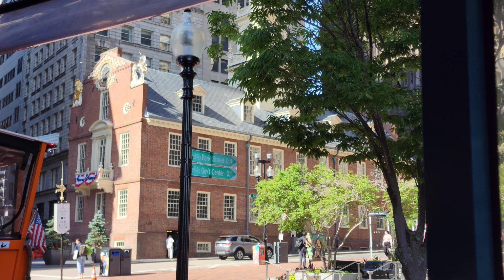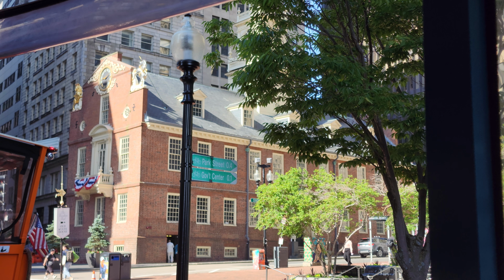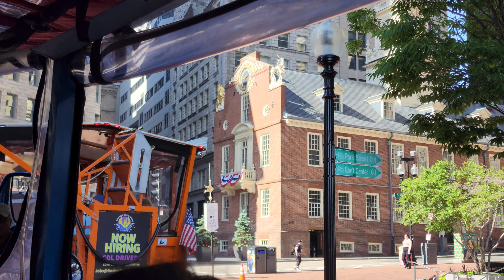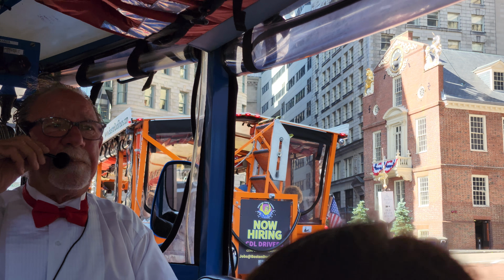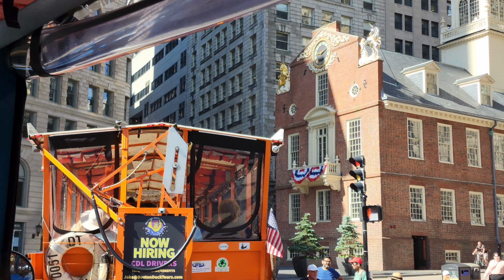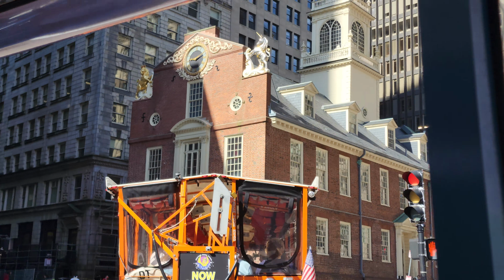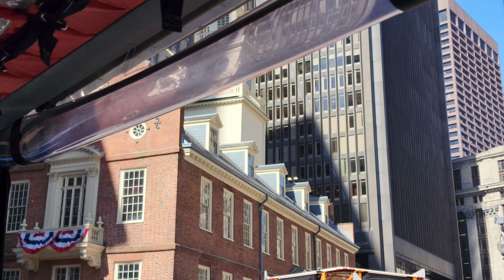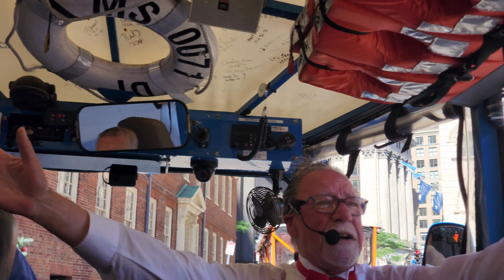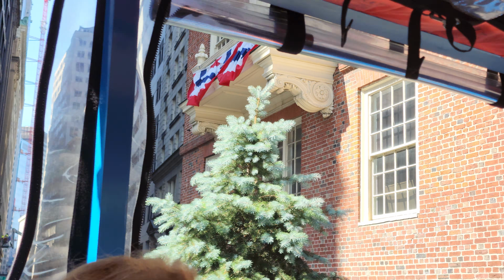So that building right there, see that balcony on the second floor? I don't know if you can see it. Yeah, the balcony with the American flag bunting on it. At 10 o'clock Monday morning, someone will step onto that balcony and read the Declaration of Independence for the 246th time. The first time was July 18, 1776, and every single 4th of July since the Revolution, they've been reading it from that balcony. 5,000 people gather here. It's the coolest tradition of Boston.